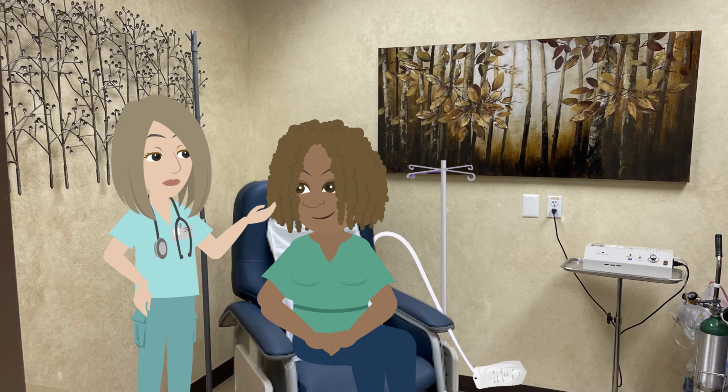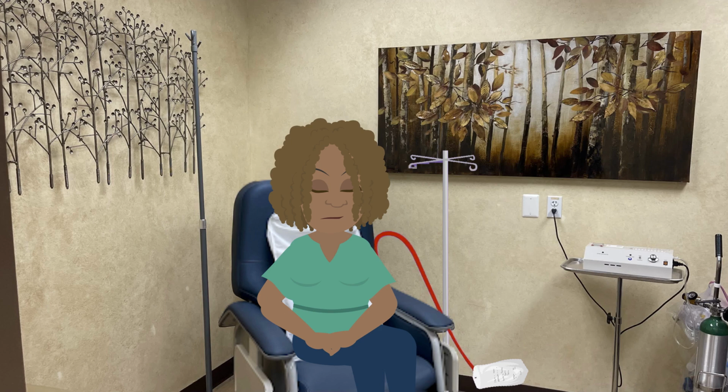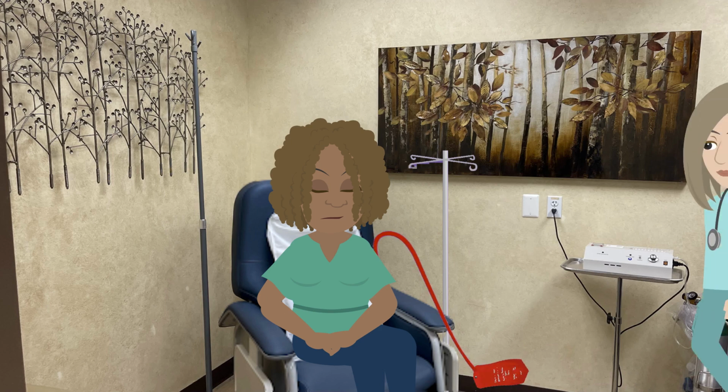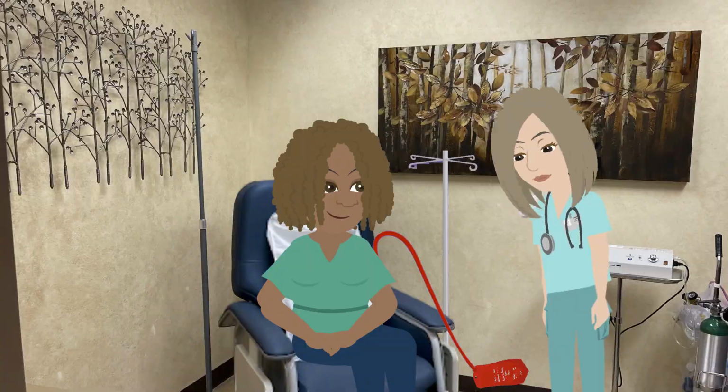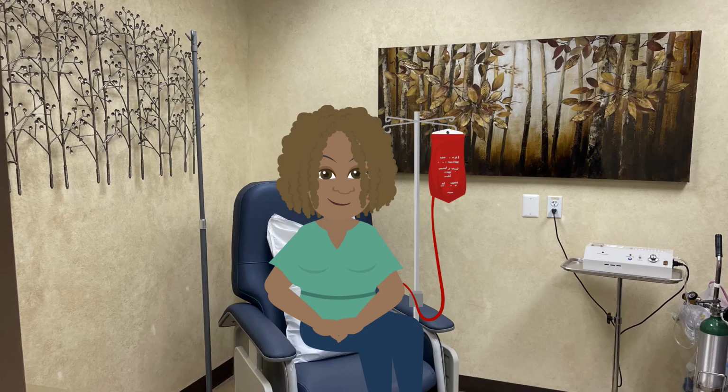The IV will be connected to a sterile IV bag, which will use gravity to bring blood into the bag. Once enough blood is obtained, the IV bag will be hung on an IV pole. Ozone will then be inserted into the IV bag, and your ozonated blood will go back into your vein.